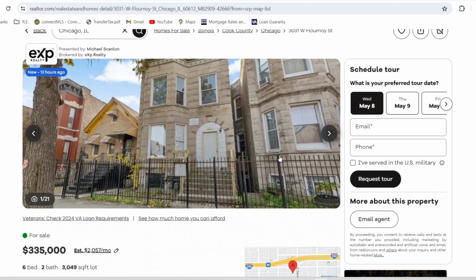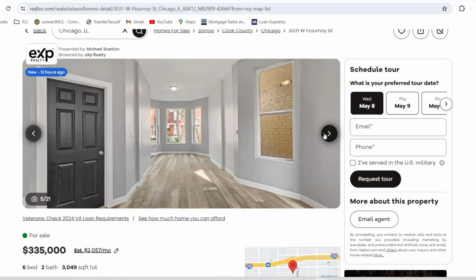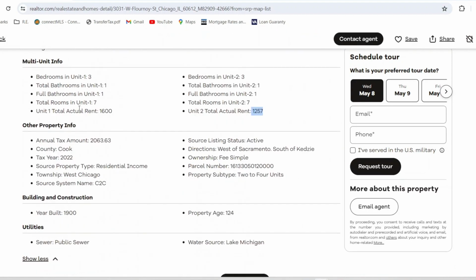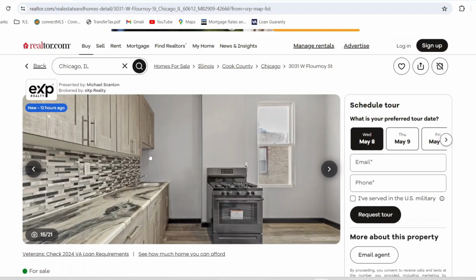So are these properties actually vacant, or are they being rented? Now that's the one thing that's always hard to find on these websites. It's always hard to see if they're actually rented out, because the pictures look vacant, but from the details, it says that it's actually getting rent. So in this situation, this is where you need a realtor like myself, because I could go straight to the MLS and look up the details, and it'll tell me if the unit is actually rented or not.